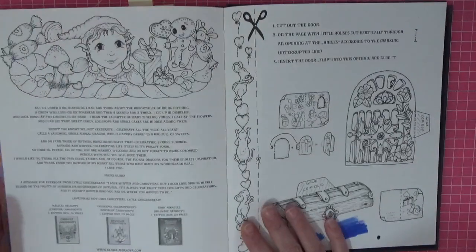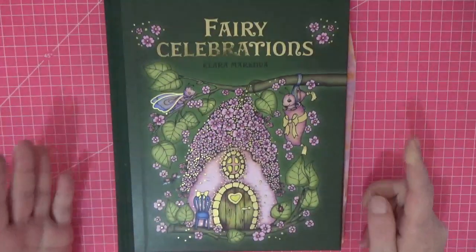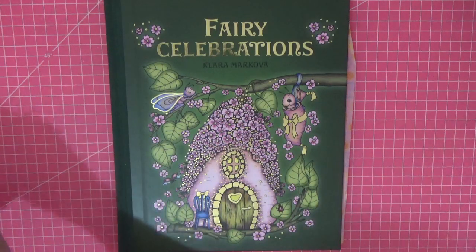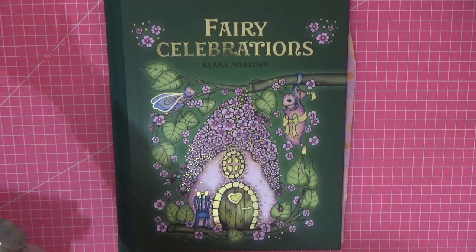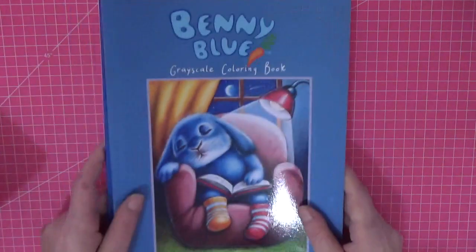Just beautiful. And there's the back of the book. Okay, so that's Fairy Celebrations by Klara Markova. Gorgeous book. Now, I'm going to move on to my beloved Christine Karen. Okay. Now, I was gifted these books and I adore them.